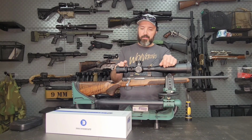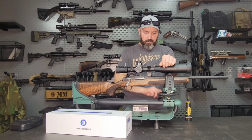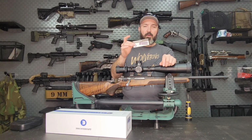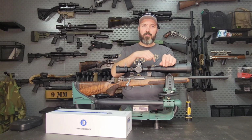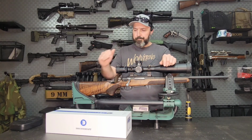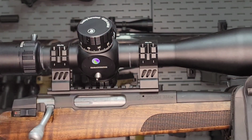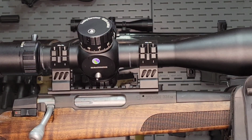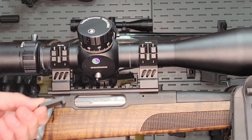You got scope ring covers, a throw lever, a sunshade, a set of rings, a cleaning tool, and perhaps my favorite accessory of them all, this nifty little scope leveling kit. I was so impressed with that, I decided to include a little portion here so you could see how it works. Perhaps one of my favorite features of the Discovery OPT series is the scope leveling kit that comes in the package. Typically, I'm not a big fan of gimmicky items, but in this case, it's really neat.